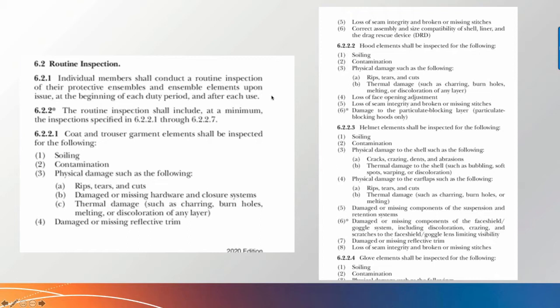Now, some of it's really obvious and easy. Others, you have to take time and look, okay? Thermal damage, rips and tears, reflective trim. I know on my older turnouts, the reflective trim was getting torn off. That matters, right? Think safety, roadway incidents, visualizing people on a nighttime fire ground, things like that.